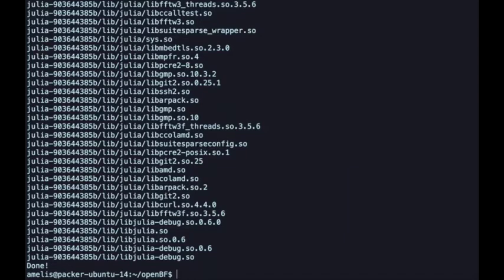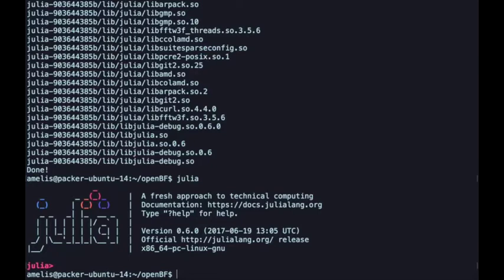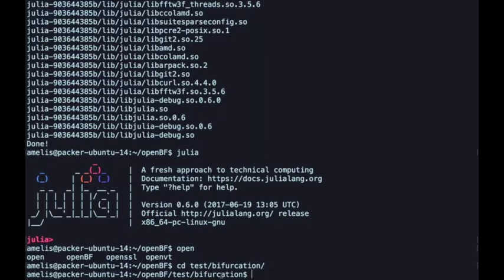So at this point, Julia should work. You can use the command line here, and also openBF is here, and you can call it directly from the command line. So I prepared a small test with openBF. It's just a simple bifurcation, but it will be enough to show the potentiality of the software.